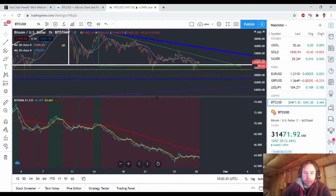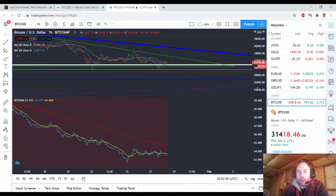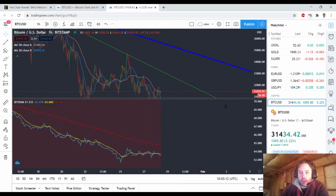So let's see if we can see some trend lines breaking here. Yeah, here we break this trend line to the upside, because this has been going down for quite a while now. So it's time for a reversal in the Bitcoin dominance, I believe. And if we break this line, then I think we're going to see a lot of people selling their altcoins and going back into Bitcoin. So that's it for the Bitcoin dominance.